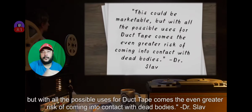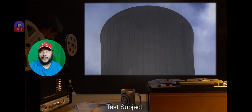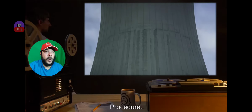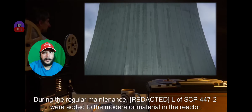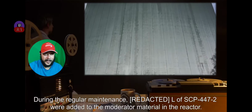Dr. Slav. Date: expunged. Test subject: nuclear reactor at site. Procedure: why would you test it on a nuclear reactor? Maintenance. Liters of SCP-447-2 were added to the moderator material in the reactor.